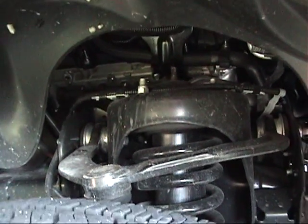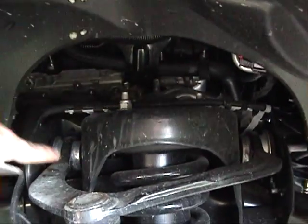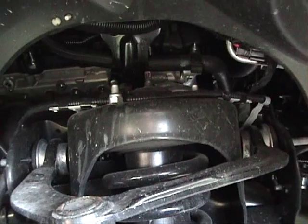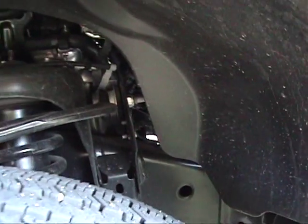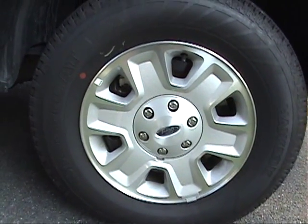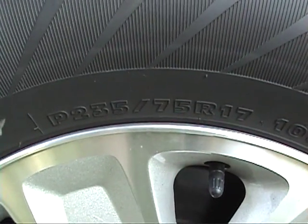The one thing I don't really like is this much space exposed to the engine compartment. Here in New England, this is going to get splashed a lot with salt, but other than that fact, I think they've done a really nice job with this truck. 17-inch wheels. We'll zoom in on the numbers so you can see them.